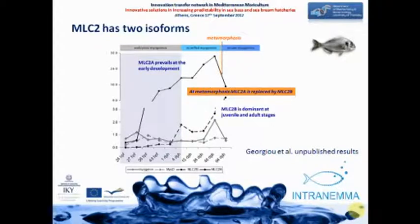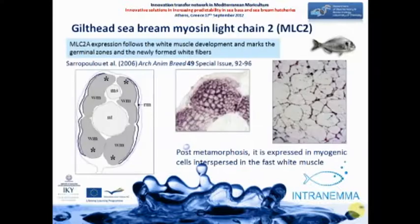Mosaic is like this, isn't it? It has a mosaic appearance. So we have fibers of different diameters, and in between we have very, very small ones. That's why we call this phase mosaic hyperplasia. We have a down-regulation of myosin light chain A, it decreases, and at the same time, myosin light chain B increases. Basically, this is a moment of replacement.